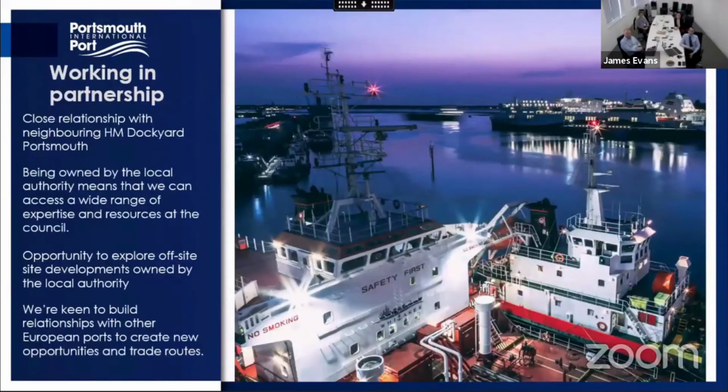A big thing we do well at Portsmouth is work in partnership. Obviously, sitting in Portsmouth Harbour, which is home to the Royal Navy, we work closely with Her Majesty's Dockyard Portsmouth. Being owned by the local authority also means that we've got a wide range of access to expertise and resources within the City Council, and it also aids us in exploring off-site opportunities for developments on land owned by the local authority. And we're keen to continue building relationships with other European ports and to create new opportunities and trade routes.